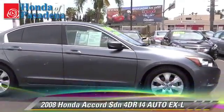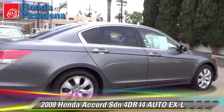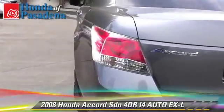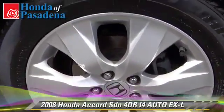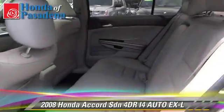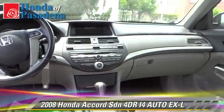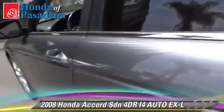The 2008 Honda Accord EXL. With an automatic transmission, this front-wheel drive sedan with fewer than 60,000 miles on the odometer is well equipped. This Honda features a sunroof, alloy wheels, and tilt wheel. Safety features include dual front airbags, traction control, and stability control. Comfort and convenience features include power door locks, leather seats, and heated seats. Give us a call to schedule your test drive today.